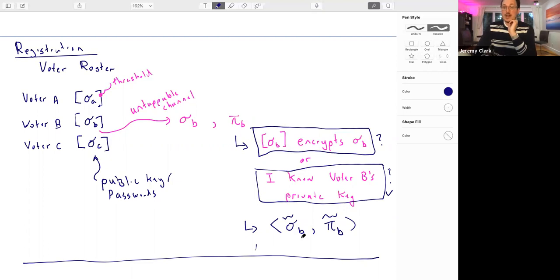Okay, so what that allows you to do is make up a fake credential as a voter, and you can make up a fake proof that this credential is encrypted inside this ciphertext. But the way you make it up is because you use your private key in this clause. So you basically issue a proof where this is true and this isn't true. The fake proof looks identical to the real proofs.